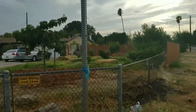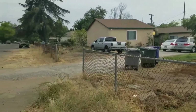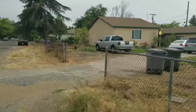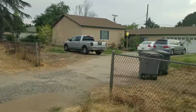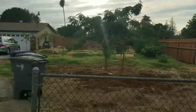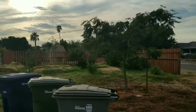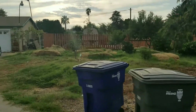Okay, I live on a corner lot in Fresno, California, and I'm just gonna see if I can turn this thing around. Okay, so again, this is a corner lot that I live on, and it's 18,000 square feet, about 0.42 acres or so. So I'm starting a little orchard of fruit trees. I just recently built this fence. I'm still finishing the fence, so that might be another video I can upload soon.